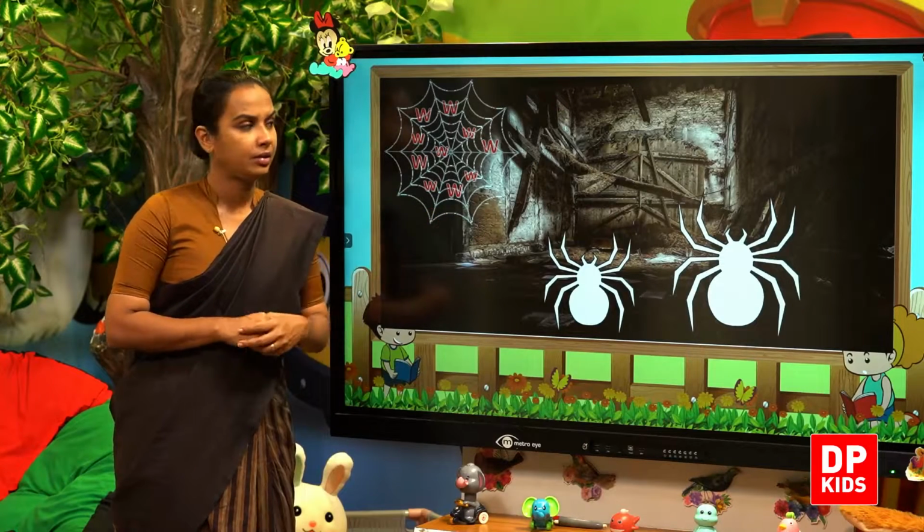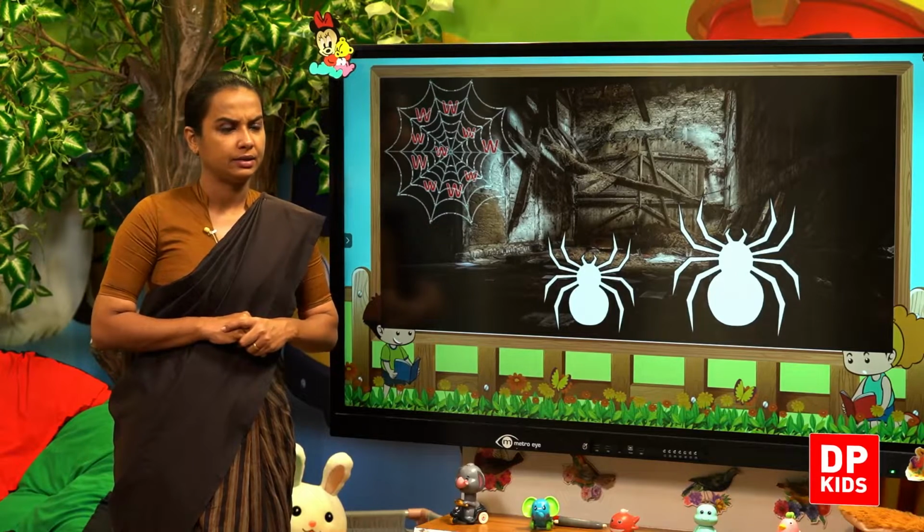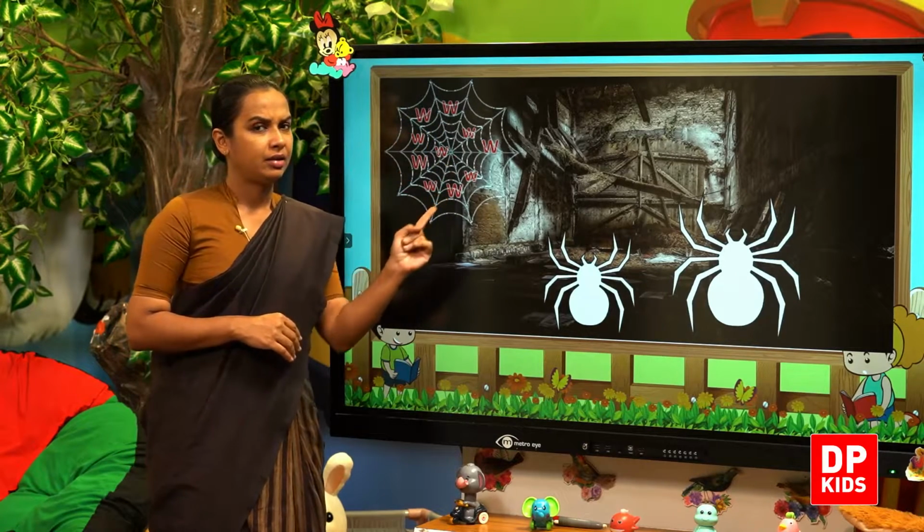There's a big spider and a small spider. And what's this? This is the web.